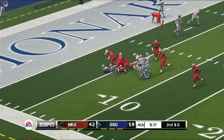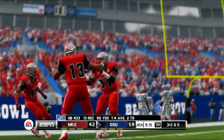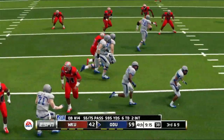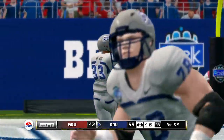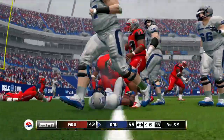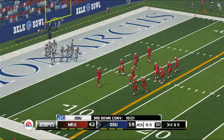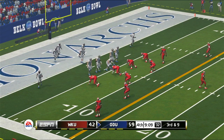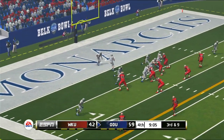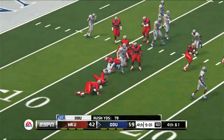Halfback's got it on the quick throw. And they got to him before he could get back to the line. It's third down. Got to be careful down here, deep in your own territory. Makes it out to about the 13.